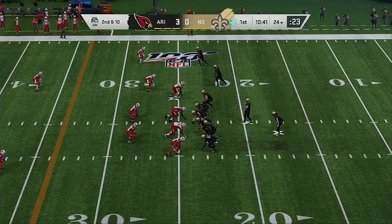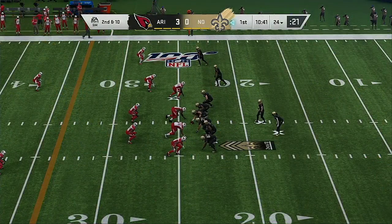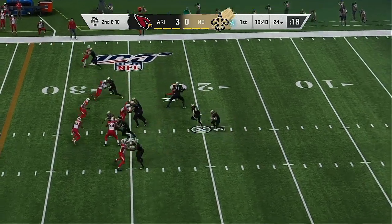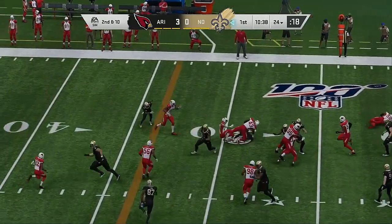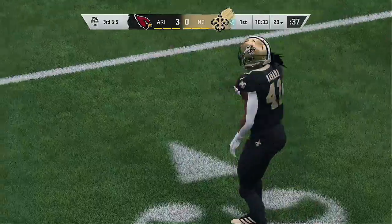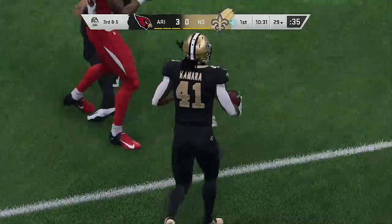Ready? From the 24, no lead, they'll go again on 2nd and 10. Check safety, check safety. Breeze leaves this one with Kamara. Give him 5 on the carry there, and it'll set up a 3rd down.